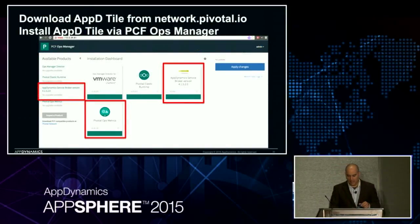So the first thing I do is I get online and I go to network.pivotal.io. That's the URL, and that is where I can download Cloud Foundry. I load all the bits and pieces I need for Cloud Foundry, and it comes as a nice big OVA file or an AMI, depending on which infrastructure you're trying to deploy to. And along with it, I can actually download from a catalog of add-on services anything else I might need. So I'll pick up the Pivotal Ops Metrics package as well as the AppDynamics Service Broker tile.